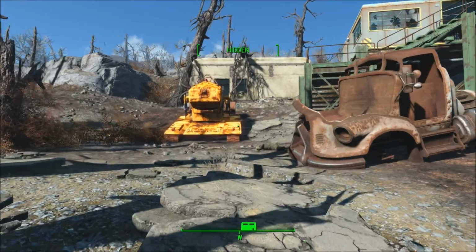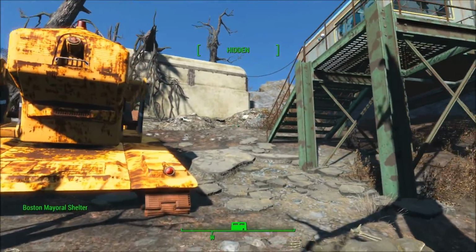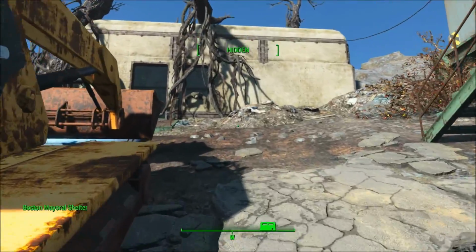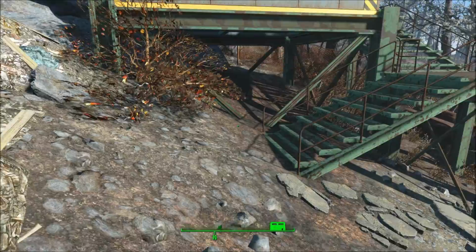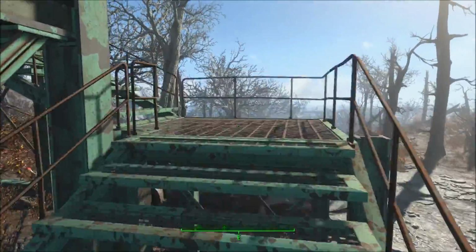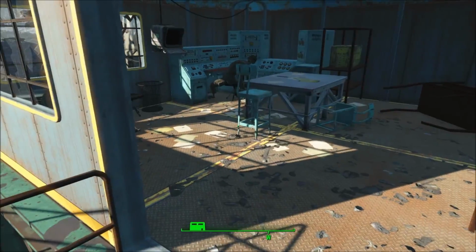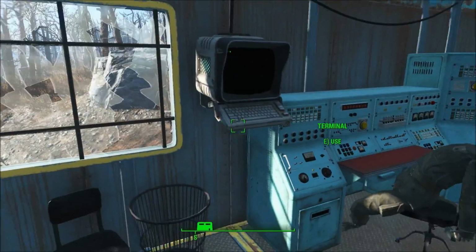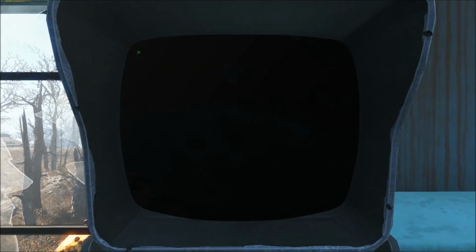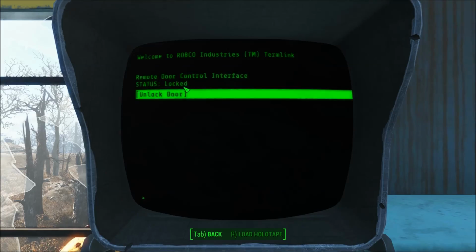Here we are at the site. And all in all, can be a pretty gruesome location. Lots of sadness and heartache went on here. You cannot actually get into the site directly. You have to come up here and use the terminal to open the door.